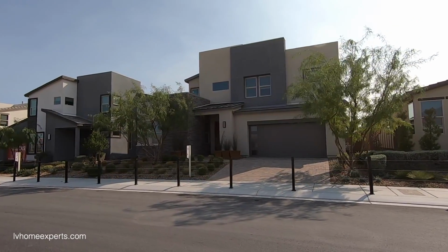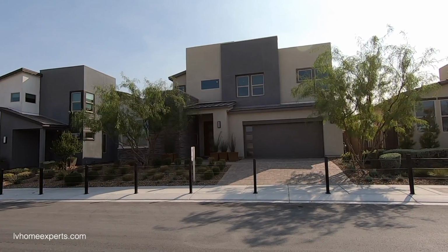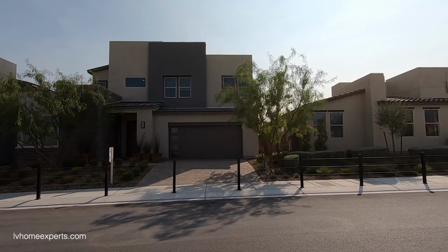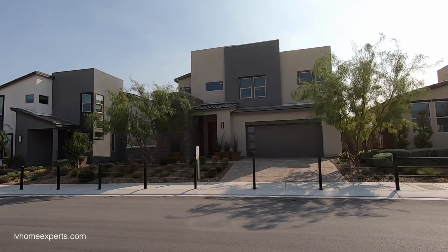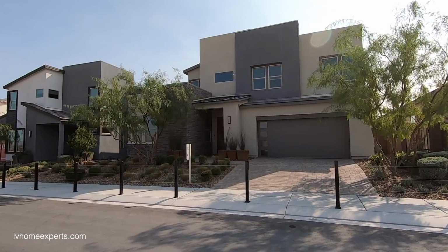So we're going to be looking at this beautiful home here. Look at this. I do like this elevation right here out of all the other elevations. I love the stone veneer. I love the architectural design on here, right? Kind of gives you that modern look.